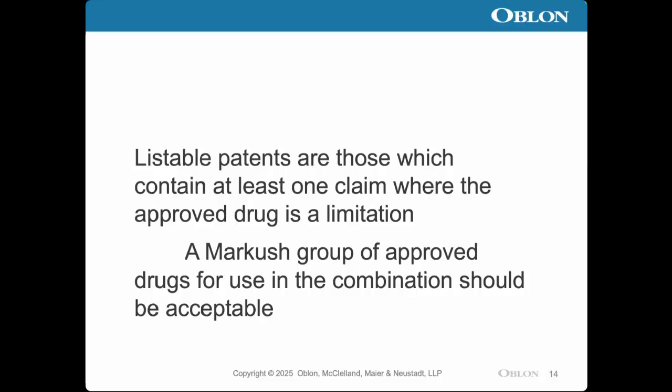Now, such a patent doesn't have to be limited. The claims don't have to all be limited to the approved drug. Simply one claim has to be so limited. So, for example, you could have a patent with a series of claims defining the device, and then you would add at the end, perhaps, the device of claim 1, which also comprises the listed drug.